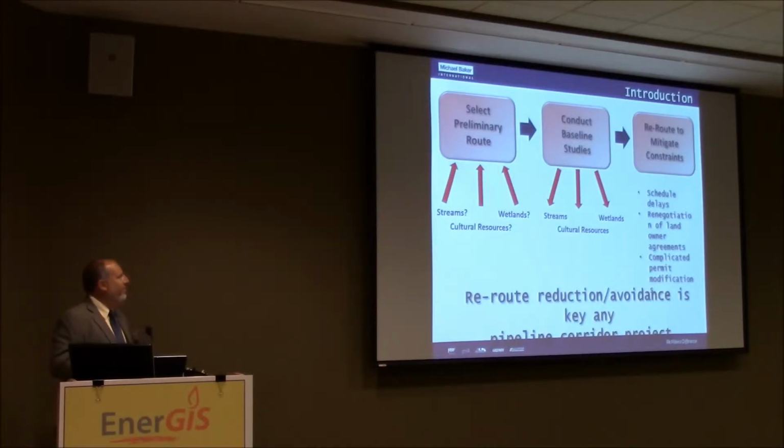And with that, we're almost back to square one again with trying to find another conceptual route, renegotiating with landowners, and sending our field crews back out. So all this leads to schedule delays, more negotiation with landowners, and ultimately cost, and particularly, as you'll see throughout this entire presentation, another reroute. And really, that's the purpose of this model, is to avoid those as much as we possibly can.